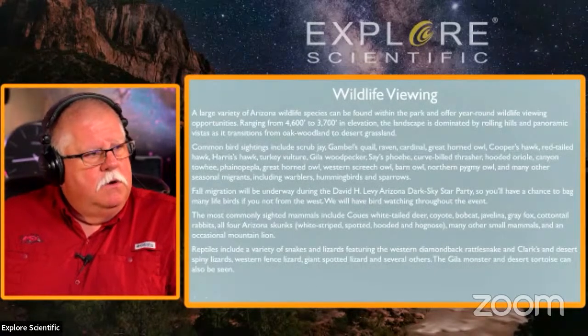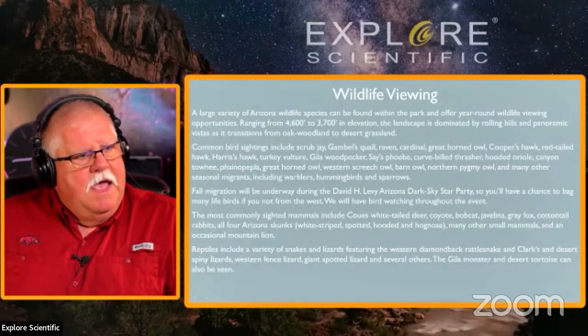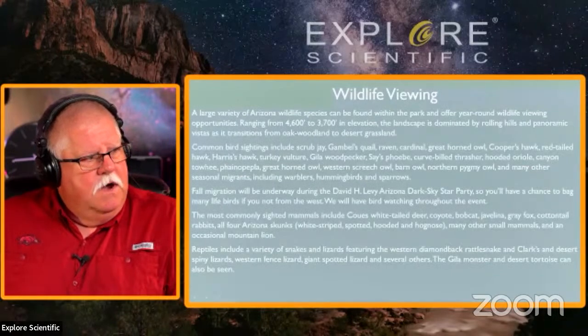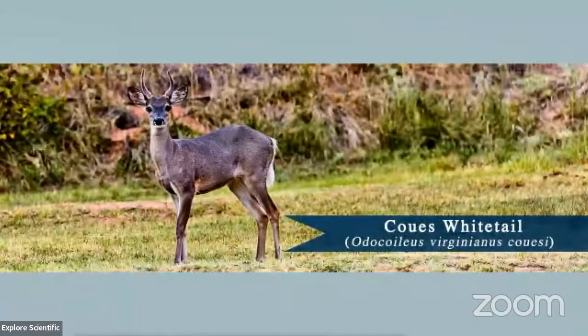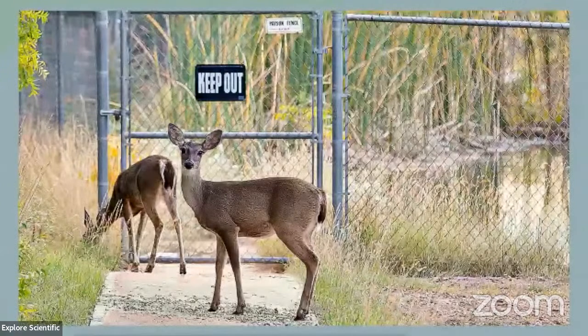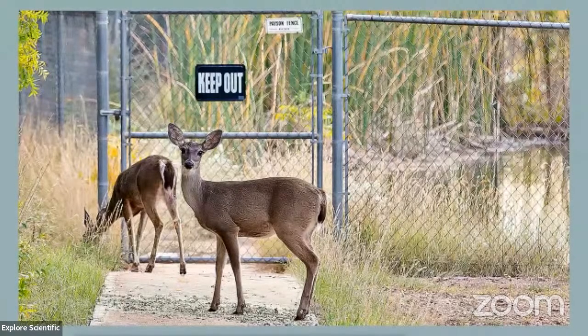So mammals, the most common are the Coues deer, coyote, bobcat, javelina, gray fox, cottontail, the four Arizona skunk species, and the occasional pussycat mountain lion. And here's a Coues deer. From what I read, the person who named it pronounced it cows, but it's become Coos, and they are very small animals. Not as small as the key deer, but pretty darn close. The biggest males are 30 inches to the shoulder. I said that's pretty small for a deer. I think the key deer are smaller, but these get close to that.